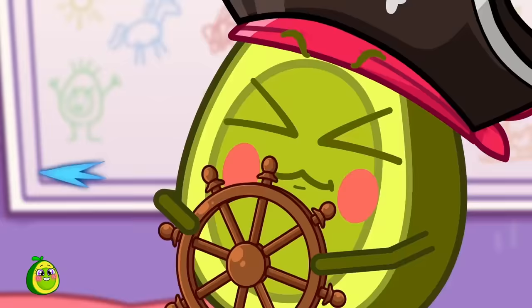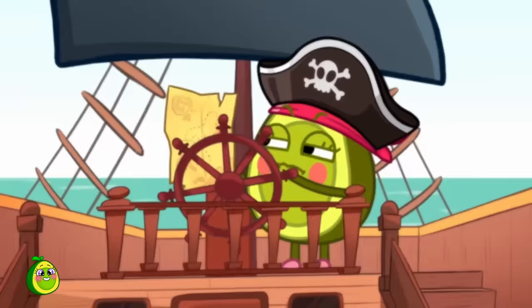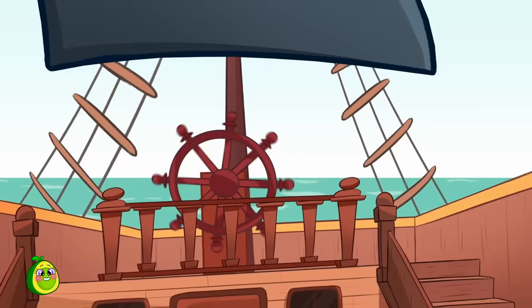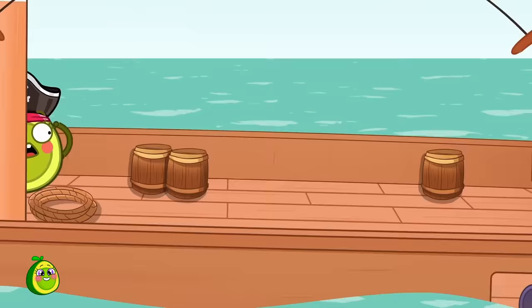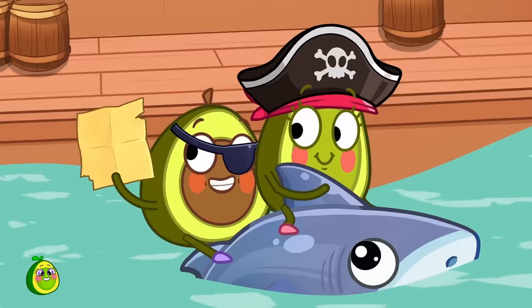Pete and Penny are going on an adventure with Baby Shark! Shark! Pete, jump down here! Wow! Thank you, Baby Shark! The map has survived! The treasure is ahead!